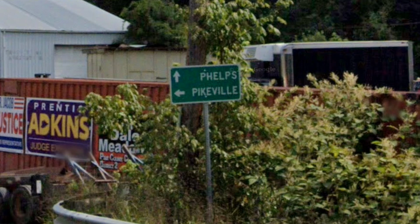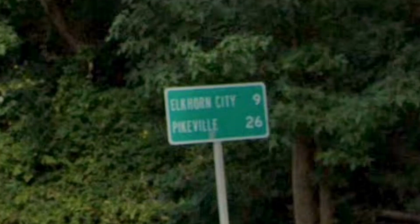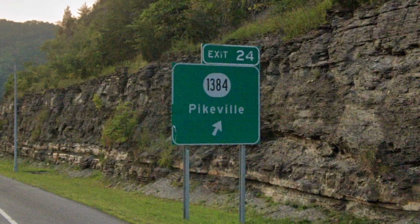And we do. Pikeville, really the only acceptable control from here, so I'm glad to see they do it. Here in Mouthguard, yeah, 460 does go left. We do get a mileage sign as well, right after that one. Elkhorn City, Pikeville. That's fine. Pikeville's got to be on there. I don't really care what else.